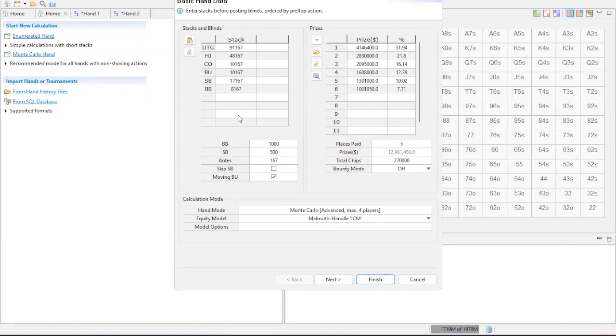On the stack sizes, because this was a big blind ante, we can't just put in the stacks and blinds, because HRC is set up so that every player posts a blind. But in this case, obviously the big blind is the only person who posts a blind. So the first thing we do is, because there are 6 players, we set the ante to 1/6 of a big blind, so that it will all add up to 1 big blind.